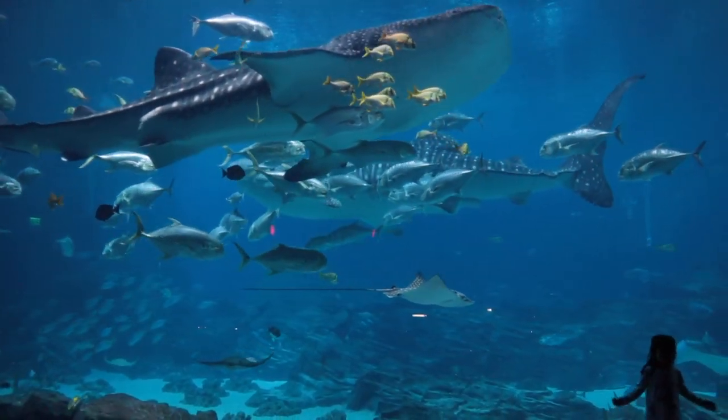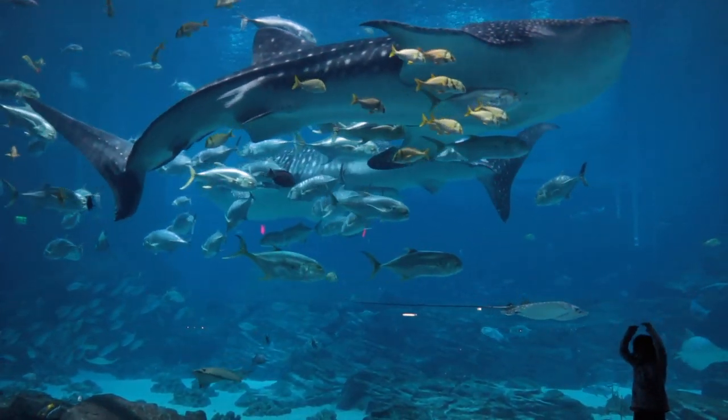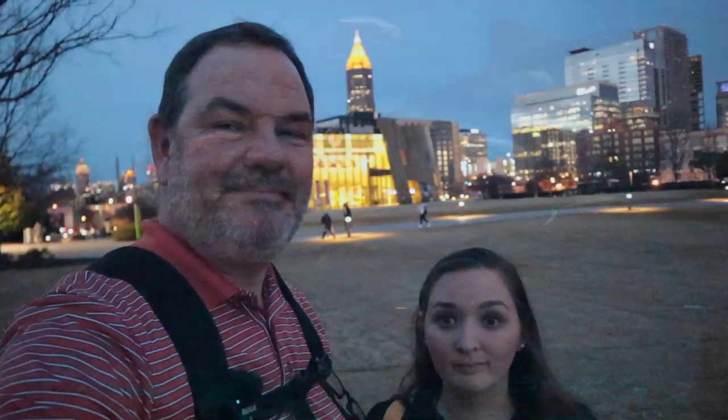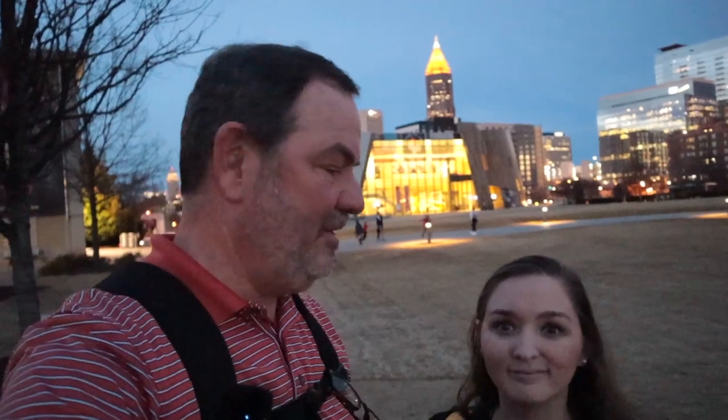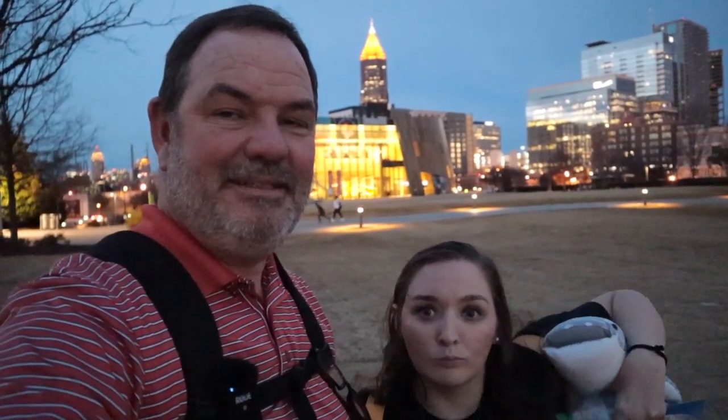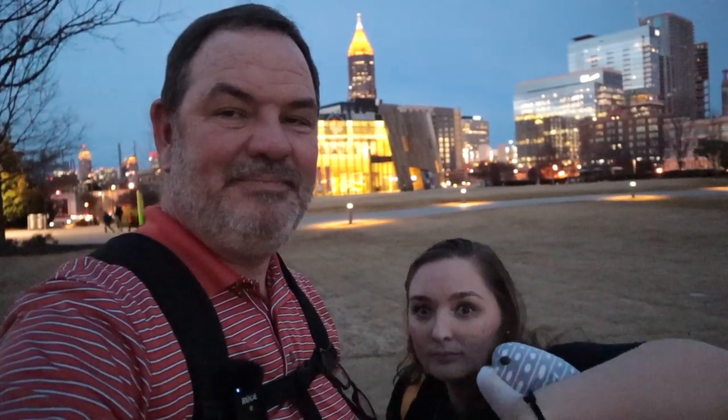We had to stop by the main viewing area one more time before we went home so Heather could wave bye to her friends. Well, that was awesome. Trip to the Georgia Aquarium. Somebody got to swim with the whale sharks. Somebody bought a whale shark stuffed animal. And we had a pretty good time.